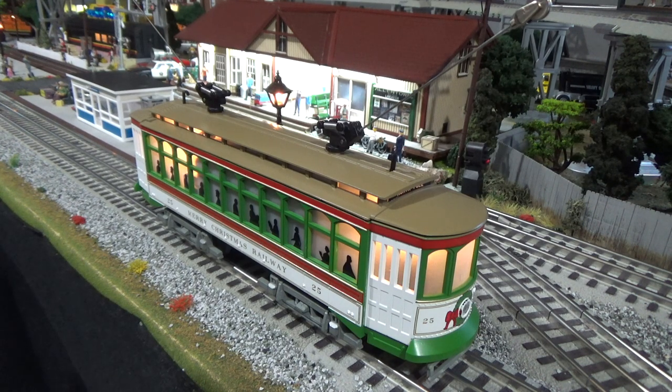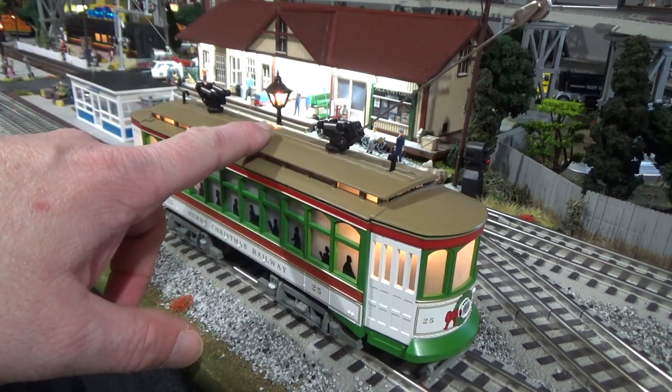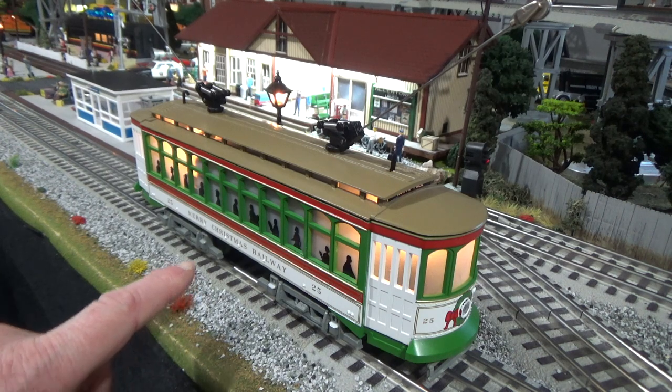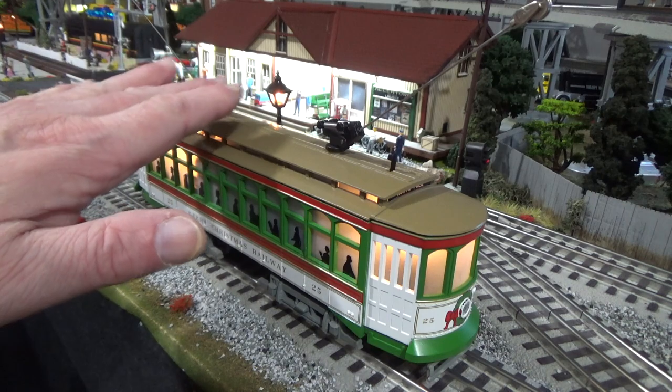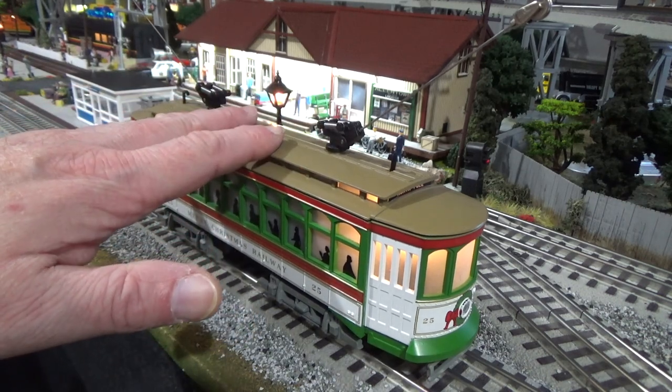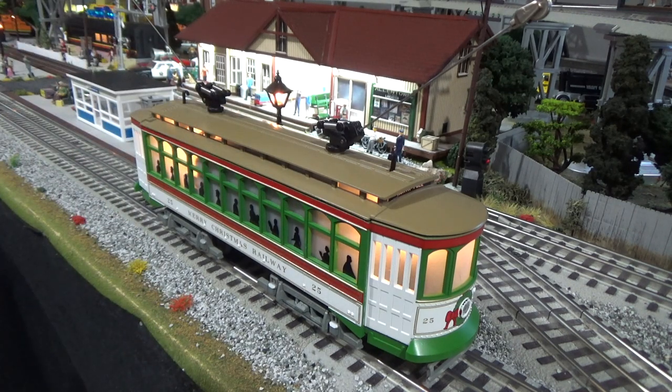This particular model is equipped with a precision flywheel equipped motor. It obviously does DCS, and it also does DCC. Now, there is no switch on the bottom of this for DCC. What you have to do is remove the actual body piece, and then there is a wire inside that you cut, and that enables DCC.